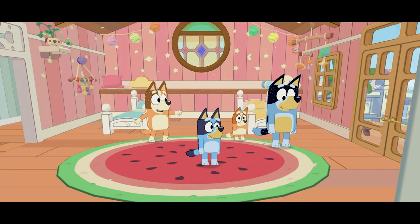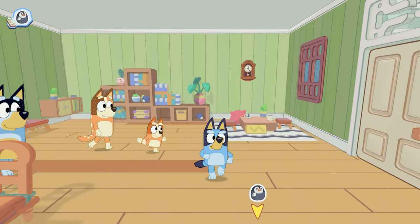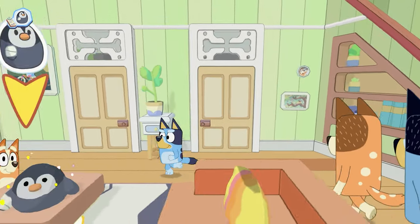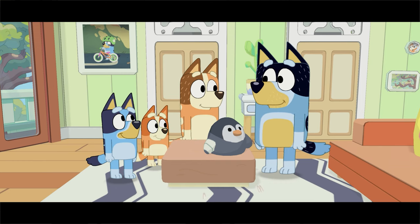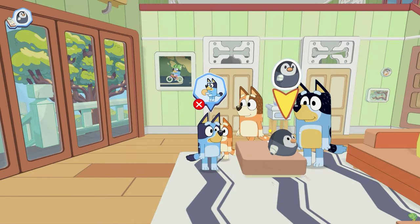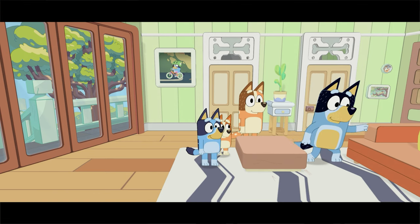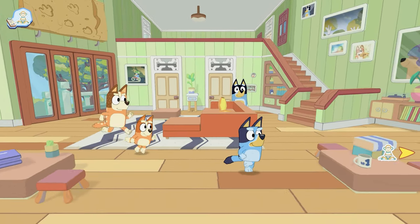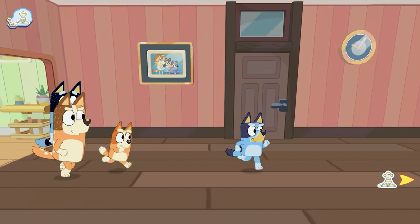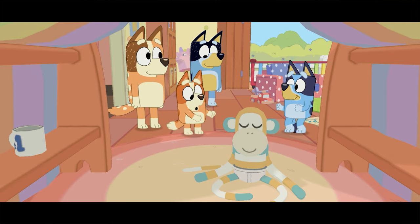Wackadoo! Let's check the living room next. Whoa! A penguin! Not sure what he's doing here in this Aussie heat. Nice one! The penguin is under control, slippery little fella. To the playroom!